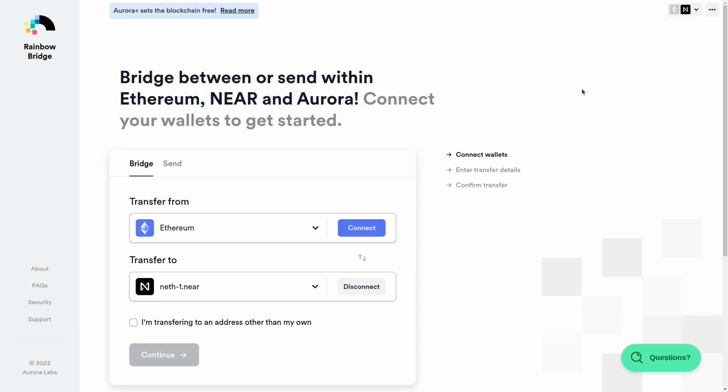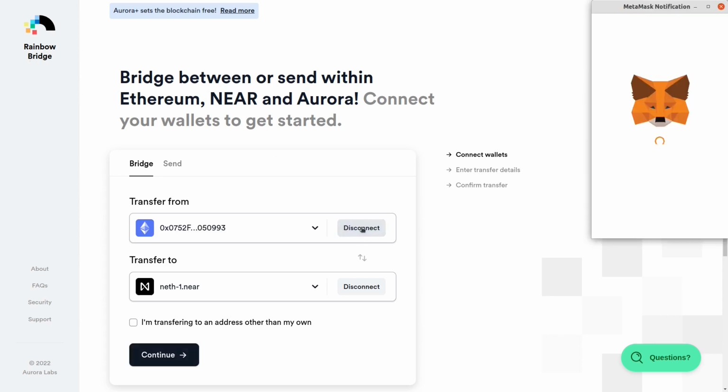Everyone, today I'm going to demonstrate a project that Proximity is working on called NETH, which basically allows you to control a NEAR account using an Ethereum wallet. So here I'm on the Rainbow Bridge website and I'm going to connect to my Ethereum account now.